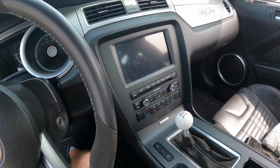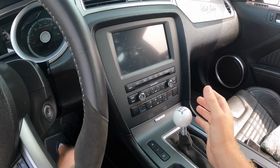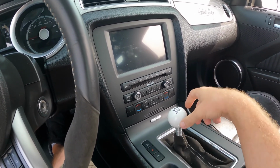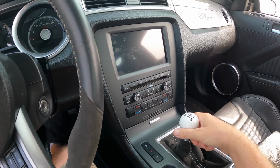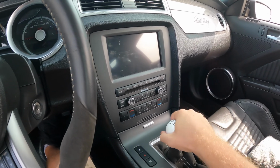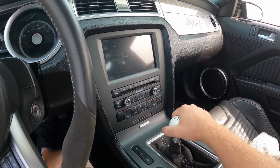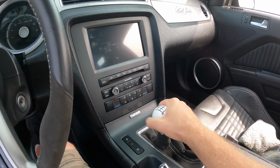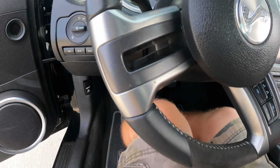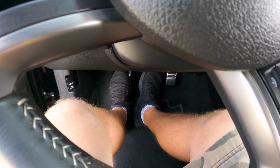The factory shifter has a lot of slop to it. The new one is somewhat notchy, and it took a little bit of driving to get used to after I installed it, about a few hours, but you can tell it's extremely notchy. It's a lot shorter than the factory, and it hardly has any play in it at all. Very notchy. And the clutch is a little heavier than factory, but it's not that bad.